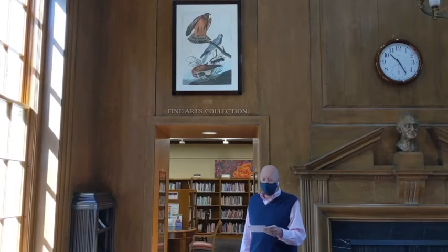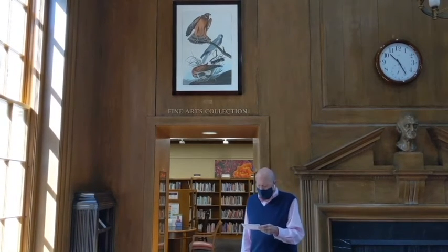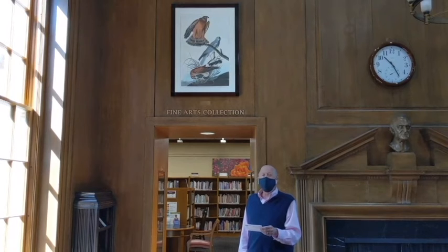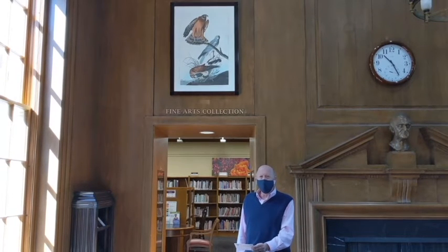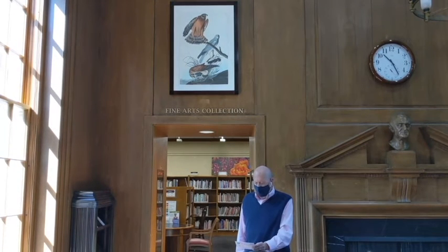This is the marsh hawk. There's two versions of it. And the bottom figure was done in 1820, but it wasn't until 1836 that the top and center birds were added. So he put all these things together in one print. He must have been fascinated by the marsh hawk in his work.